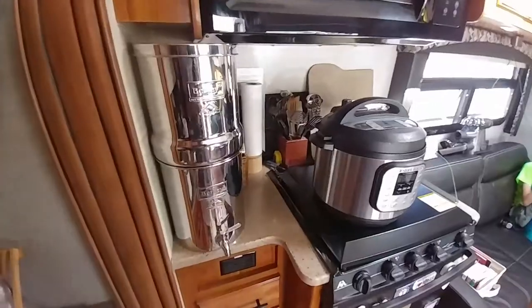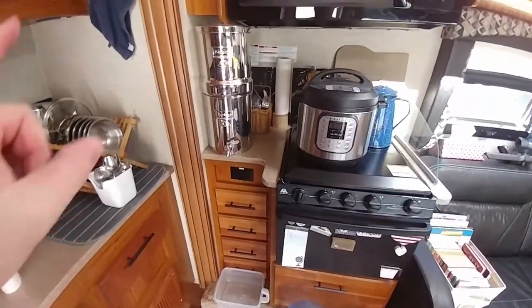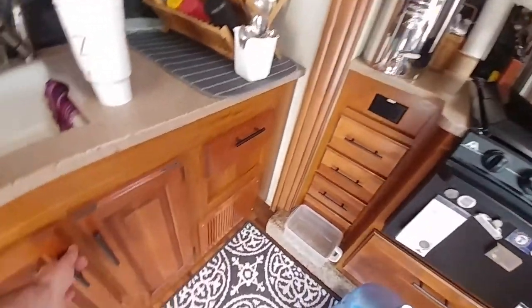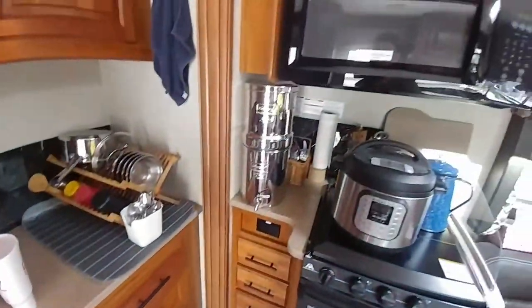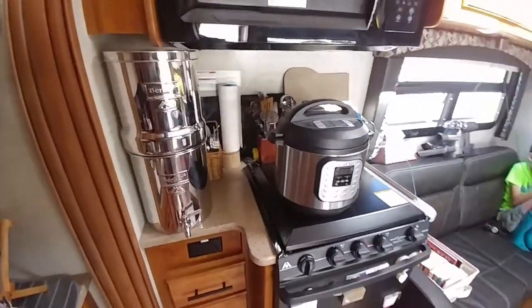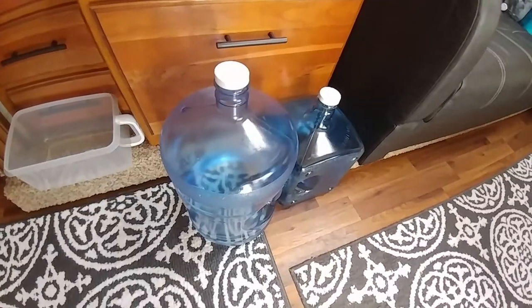So we got a Berkey and we're filtering our water three times. We got the filter on the outside that we talked about in our last essentials video, and I'll put a link up there for that. Have a filter in here that came with the RV. And then we also filter it through here, and guess what? This Arizona water still tastes like crap. We are buying filtered water.